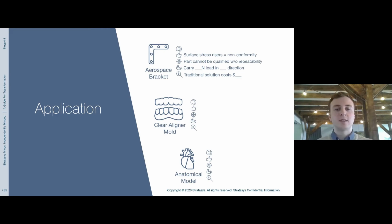So for example, let's examine the requirements of the aerospace bracket. There really aren't any color requirements, so that's left blank. There's some surface quality requirements in that the stress risers can create strength problems in the part, but that's really ultimately a surface quality question. For accuracy, if the part's not repeatable enough, it won't be able to be airworthy.